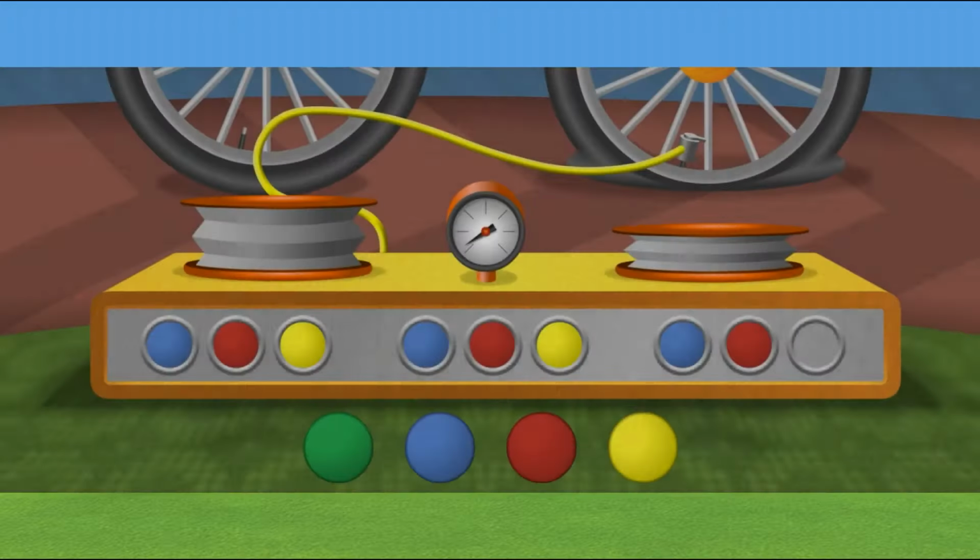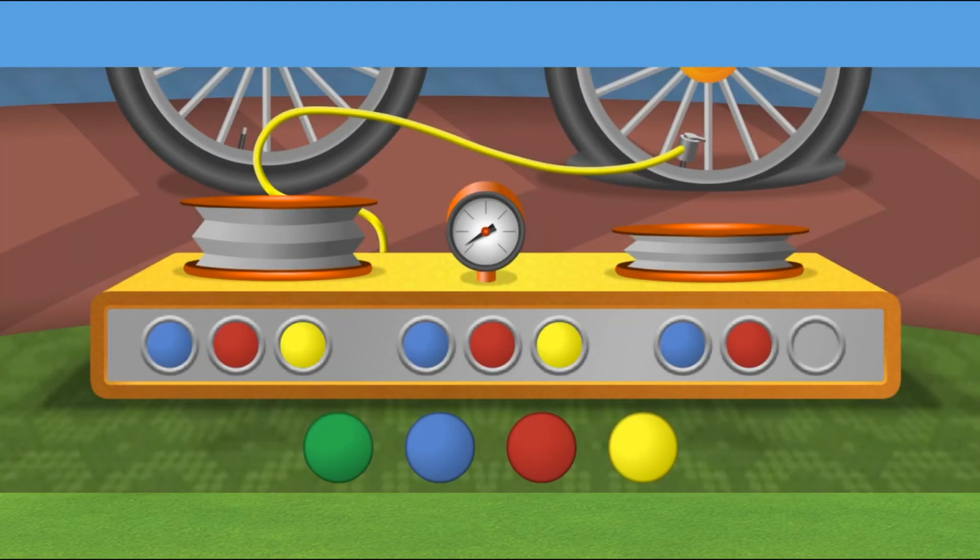The first tire is all pumped up. Now we need to pump up the second tire. We need to turn on the tire pump again with a new light pattern. Ready? Blue, red, yellow. Blue, red, yellow. Blue, red. What color comes next? Yellow! You found it! That light completes the pattern!